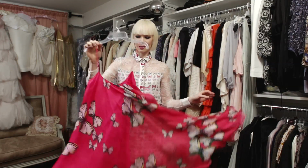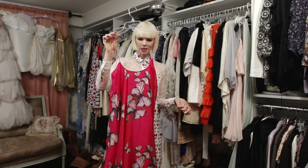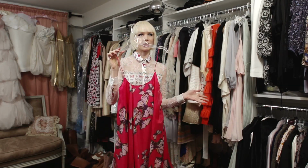I know it's a little early, but this is a sample that I just pulled off the runway from my spring show. I wanted to show it to you. I love this print, big butterflies, but this will be for spring 2012.